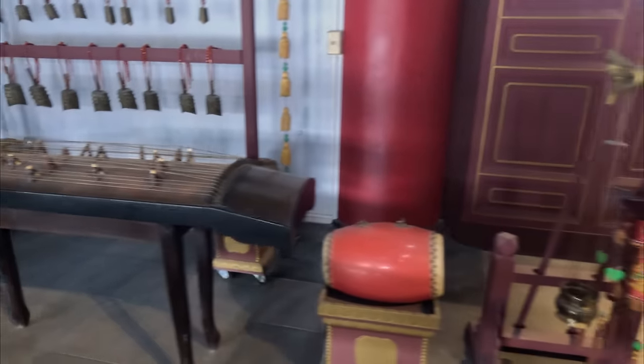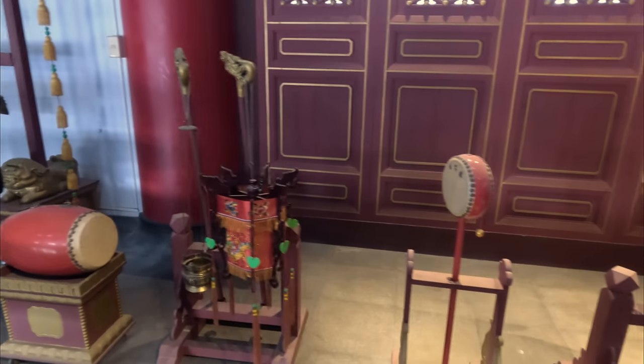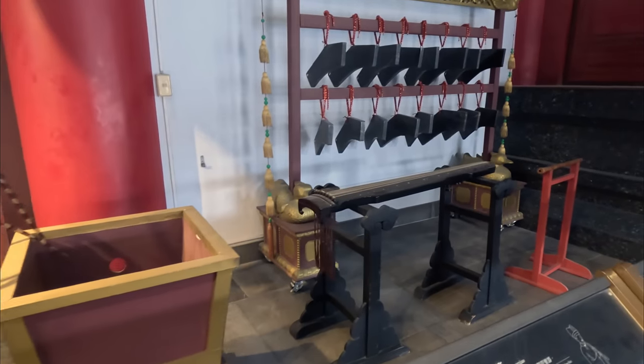Most of these are instruments used in ceremonies. And there's more instruments on the other side.